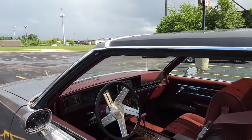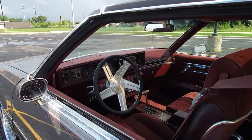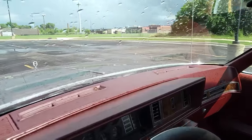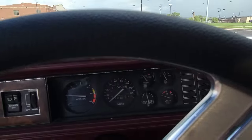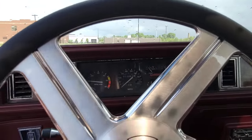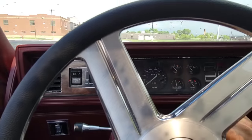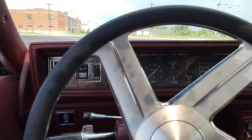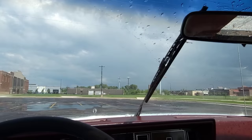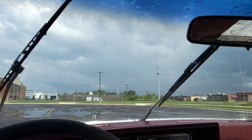Let's see if it rubs. Hopefully not, guys. Where's the keys? Oh, there they are. Let's go. Did I even drive this car? I think I did drive it. Might have to put some exhaust, it's too quiet now. At least the wipers work.